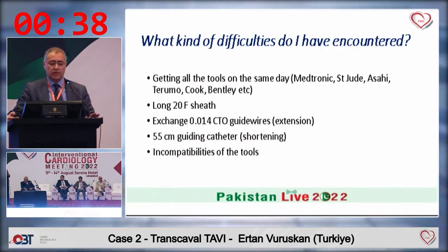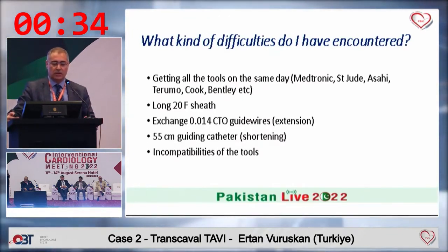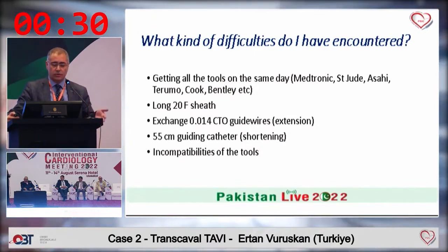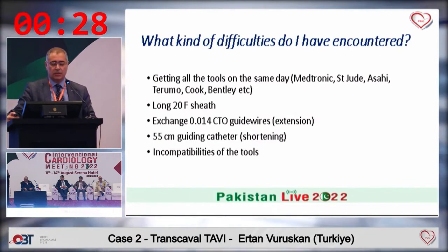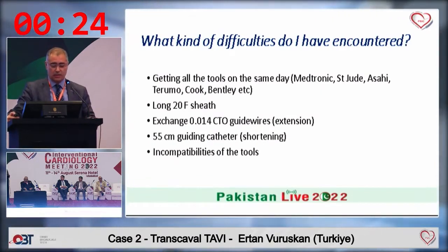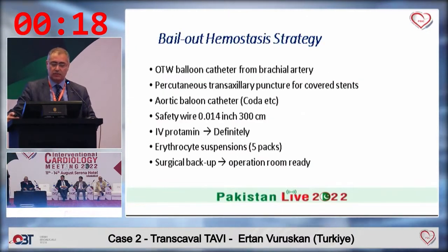What kind of difficulties have I encountered in this case? We had so many tools at the same time. We couldn't find long sheaths. We didn't have exchange length CTO wires. We didn't have short guiding catheters. For all of them, we made some homemade solutions with the material.